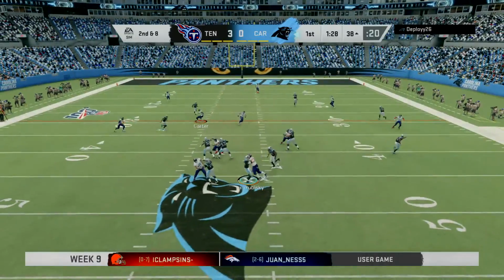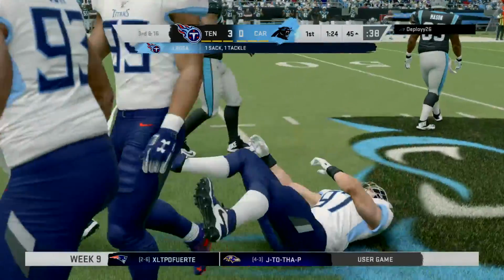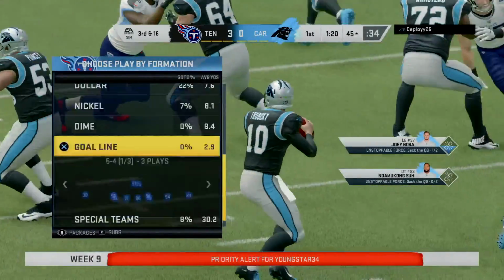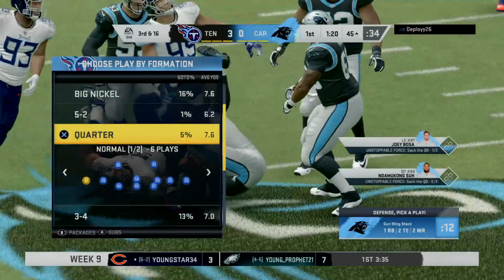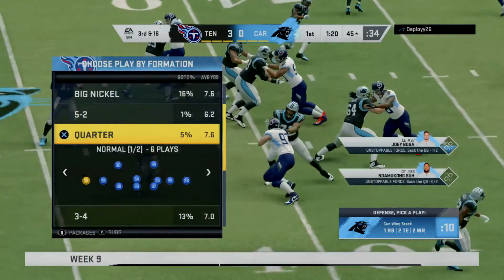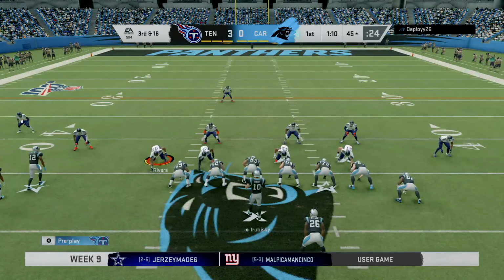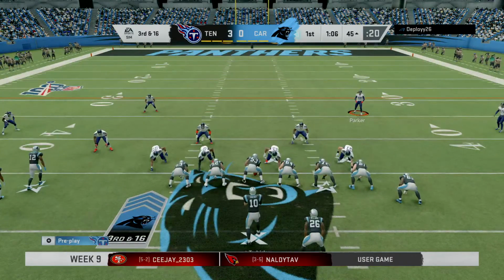From the 38, Trubisky nowhere to escape, and he goes down. Joey Bosa, he's the one to get him, and that is sack number 7 for him on the year. It's now third down. Let's see what they draw up here. Third and long following the sack of Trubisky. Under crush.